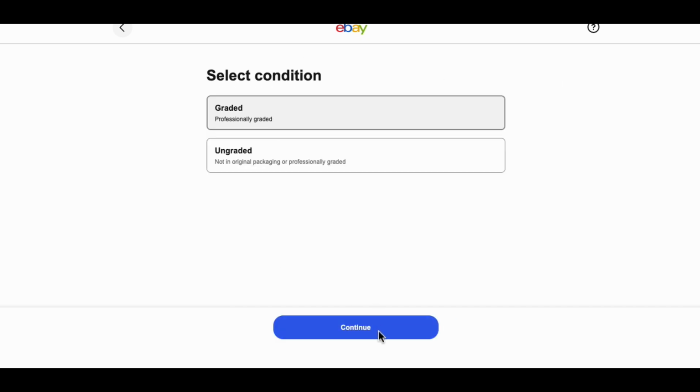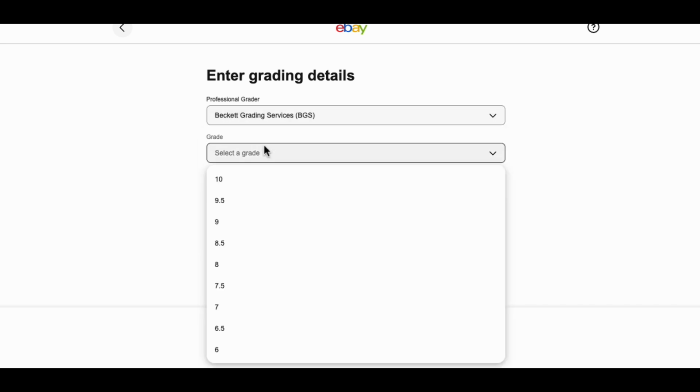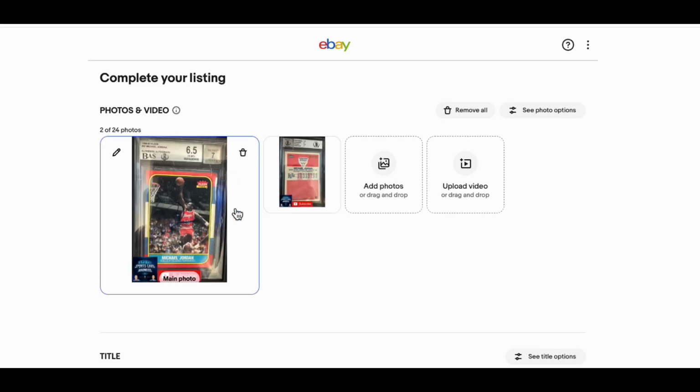Now you pick if it's graded. You're going to pick Beckett, of course. Okay, we're going to pick the proper grades. I'm going to enter in the cert number. So this is all legit. I don't want people to think I'm somebody from China photoshopping something. This is a legit card in my possession. So I'll put the proper certification number in there.